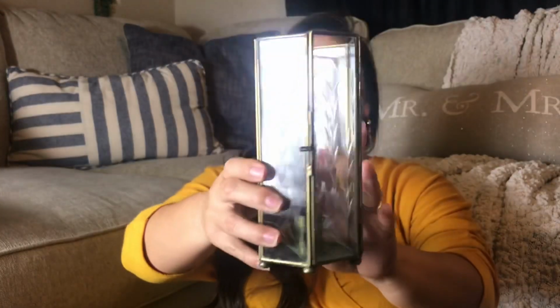From Goodwill, I also got a pair of these brass candle holders. It is super dirty inside, like they really let the candle wax melt in there. But I absolutely love this. I love this shape on it. I'm gonna tilt it. Hopefully you can see, there we go, that it has this pattern on these glass panes. It's like a little lantern actually. It has the little door to open and put your candle in, which is kind of unnecessary because it has that right there, but I guess if it's short, you will need that. I love these. I got a pair of these and these were $3.99 each.